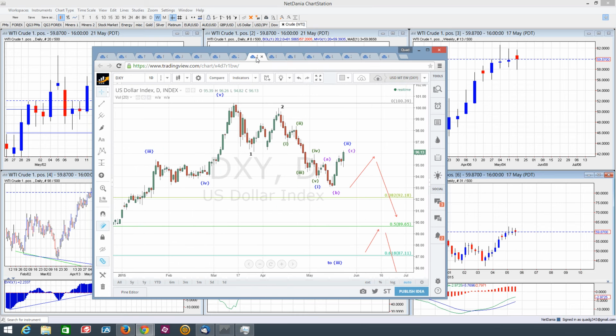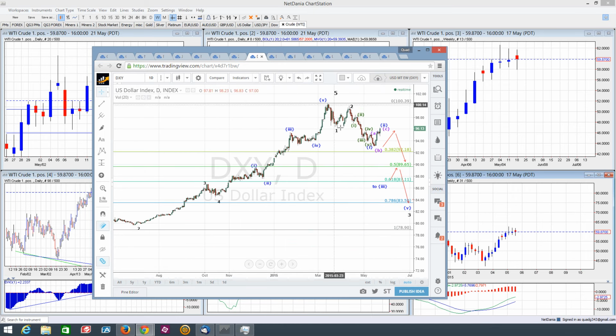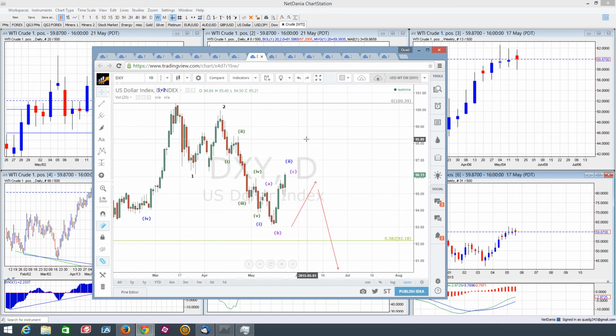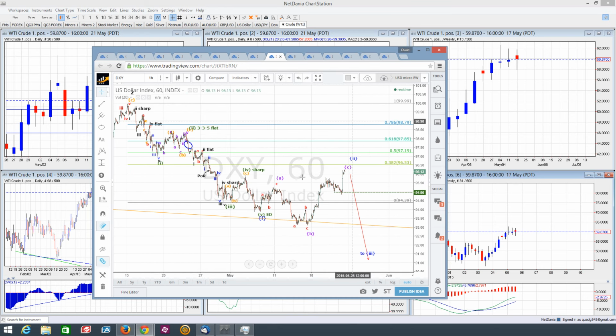US dollar, long-term view, we got 5 waves up, finished. Working on a wave 1, 2, sub 1, sub 2 with an ABC expanded flat count. If we zoom in on that count, we've got ABC up for wave A, ABC down for wave B, excuse me, and now we're working on this wave C, which could be a 3-wave move. I prefer a 5-wave move.